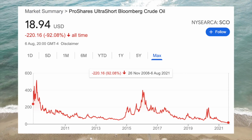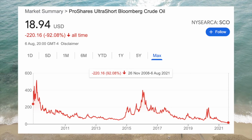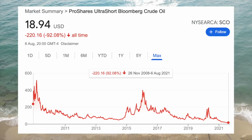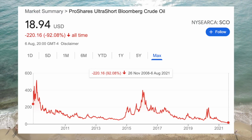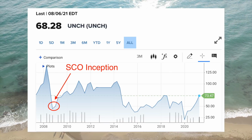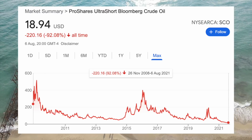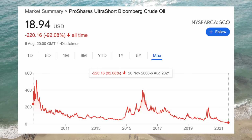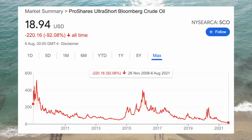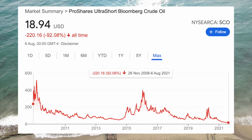The ProShares Ultra Short Bloomberg Crude Index, or SCO, is a 2x leveraged inverse oil ETF. Since its inception in 2008, it has declined 92%. During the same period, the spot price of oil has been roughly flat. The negative returns of the SCO come mainly from the mean reversion decay. If you think the price of oil will go up in the future, shorting SCO may be a great way to play this. You would benefit from the price rising as well as the decay.